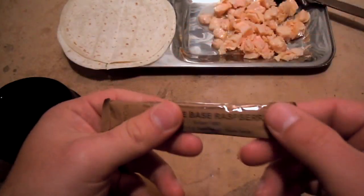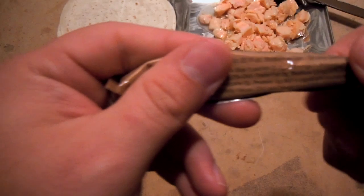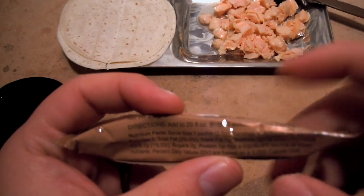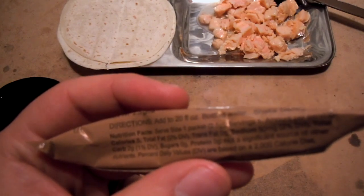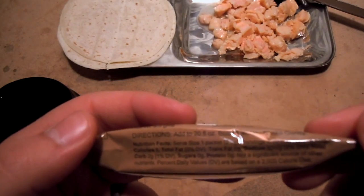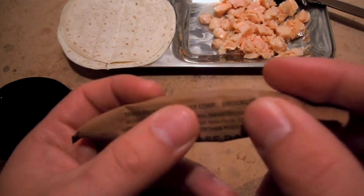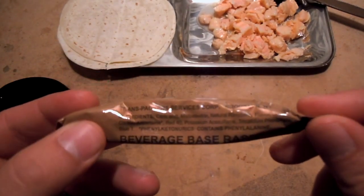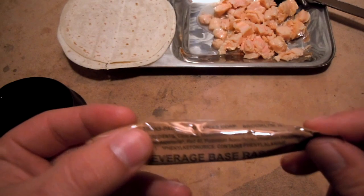And we are looking at raspberry beverage base powder. Somebody had informed me, or was saying on one of my other videos, that I always say that these mix better, and it was said that it was because they have artificial sweetener in them. So I wanted to actually look the next time I had one. So we are sugar free. Let's see here. Citric acid, maltodextrin, raspberry flavor, sodium citrate, aspartame. Okay, so he was right.